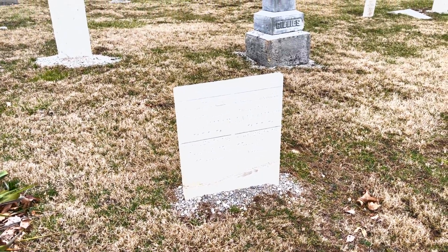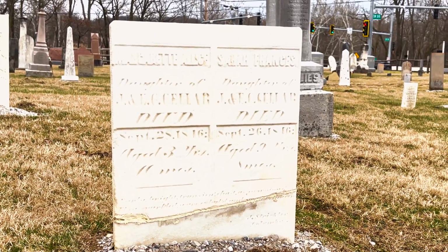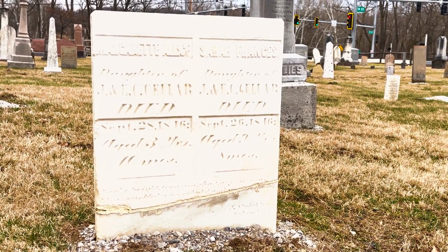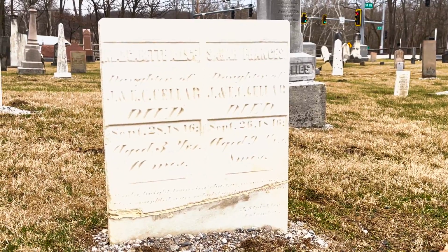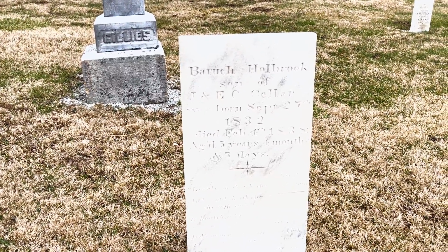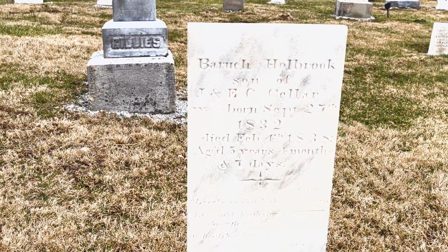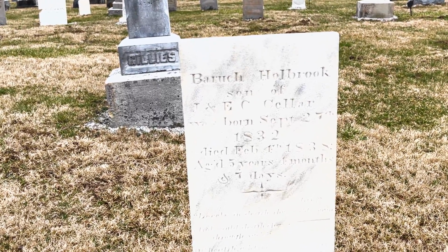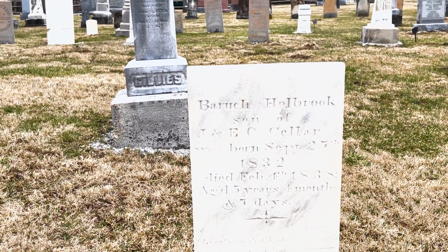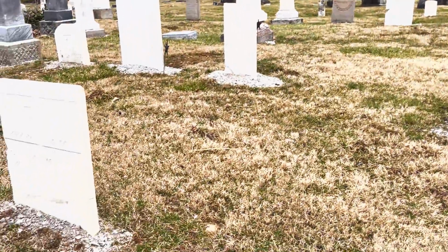So this grave site is for two children. They died 2 days apart, a 3-year-old and a 9-year-old. I wonder if there is a story behind it, but there's two daughters here. Margaret and Sarah. So then here's the brother who also died, 10 years before. From the same family, looks like a 5-year-old who died. So this family lost 3 children within 10 years.